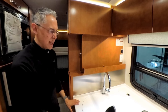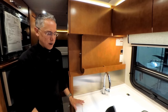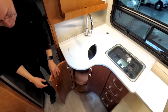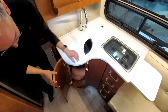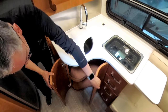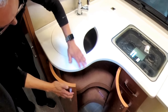The kitchen, like all the Leisure Travel Vans, I just love their design. It's so fresh and modern and clean looking, but look at these beautiful curves. Look at these doors in the galley. And these are thick doors, folks. Look how thick these doors are here. And look, this one's concave. That's really beautiful. And the shelves underneath, they're all done. That's some high class work right there, I gotta tell you. Beautiful. Corian's matching.